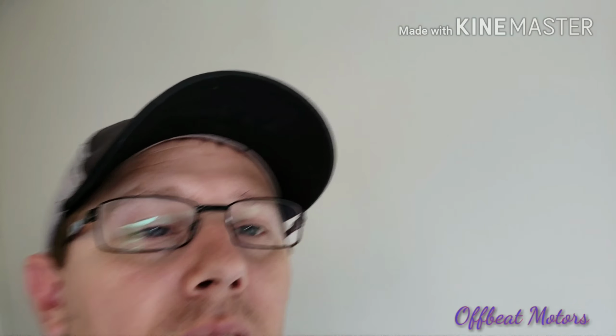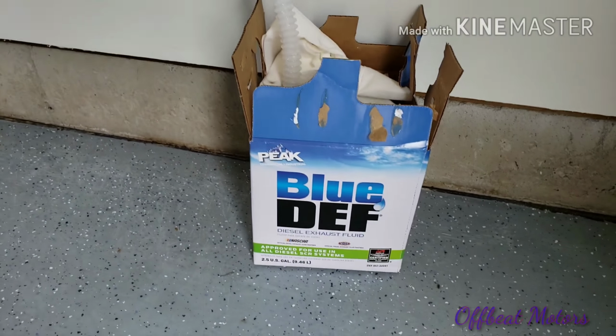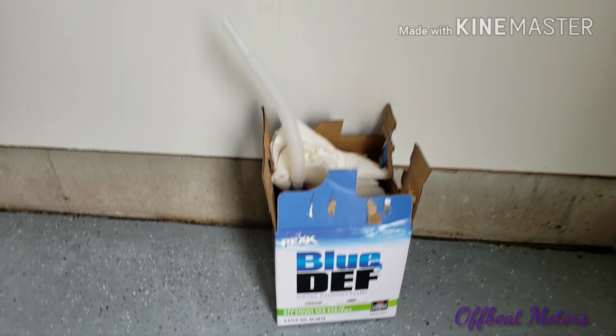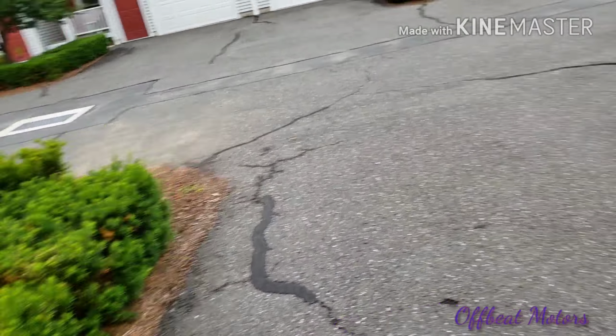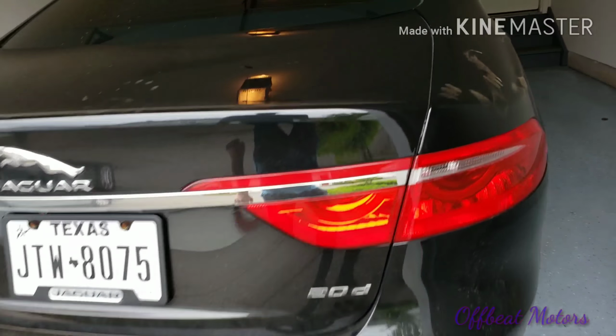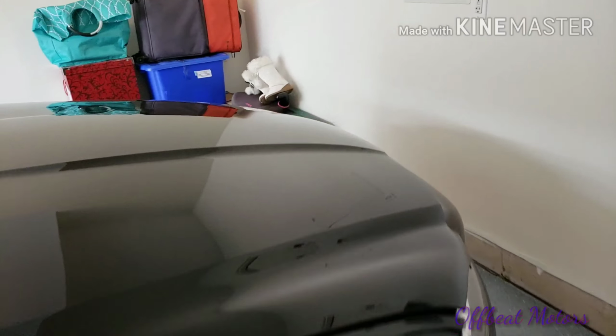But I'll give you a quick look. I added that in the car today because the light came on. It is a diesel. It's not a Volkswagen. It's not an Audi. But it is a Jaguar 2-liter turbo diesel. I'll go out here. Got the hood propped. I'll show you that first.